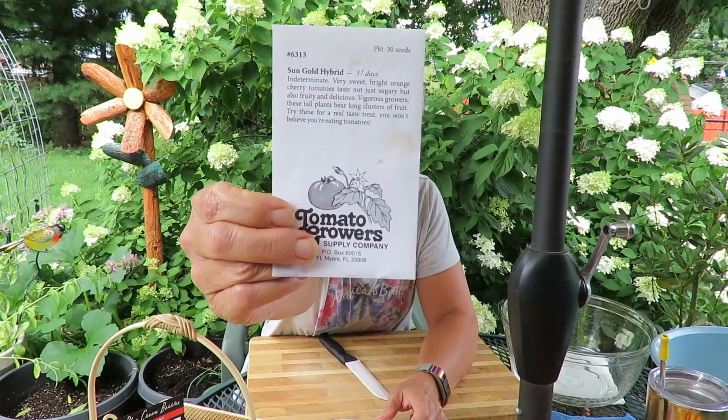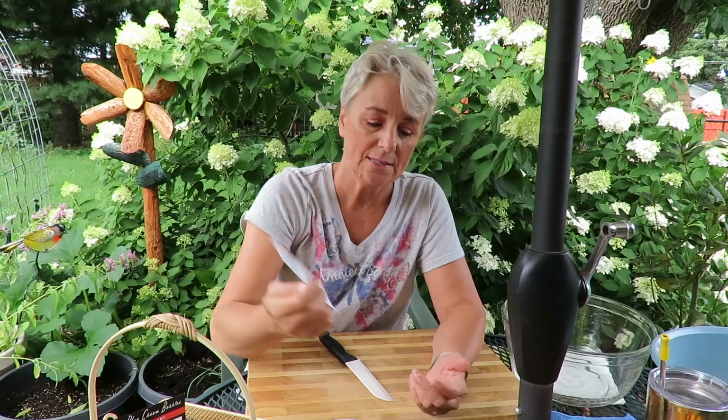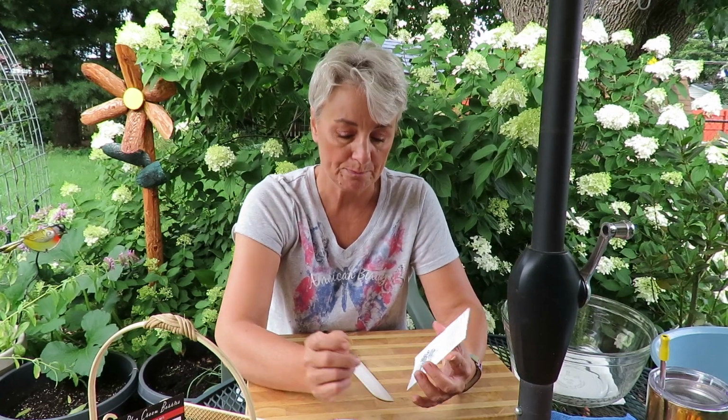First, tomatoes, Sungold hybrid. Now, I bought these seeds, it has to be 4 or 5 years ago, from this company called Tomato Grower Supply. I just happened to get a catalog from them, and I bought a bunch of seeds, and I have still been using these seeds. So if you're looking for a new seed company, I would recommend Tomato Grower Supply because they have some pretty good seeds.